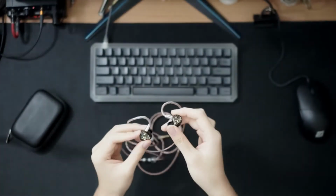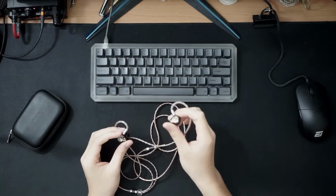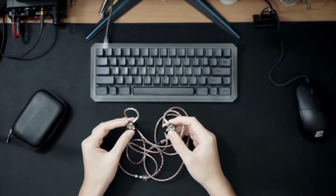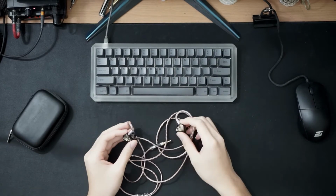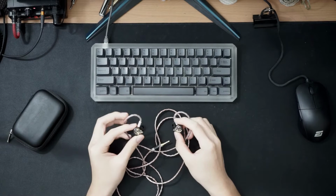They look quite nice. Right, TLDR before we start the review: the Shozy NEO BGs are quite neutral with a mid-bass boost and suppressed upper mids, but with immense detail. Okay, so now for a more detailed description of the sound, we'll be going through bass first.